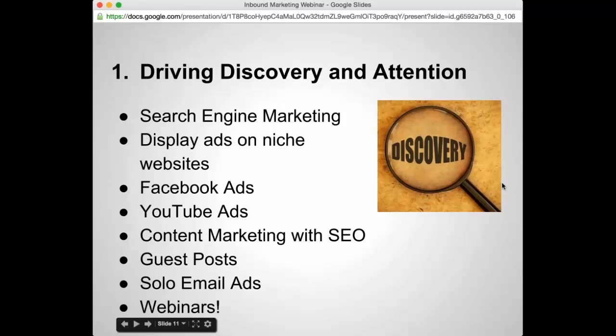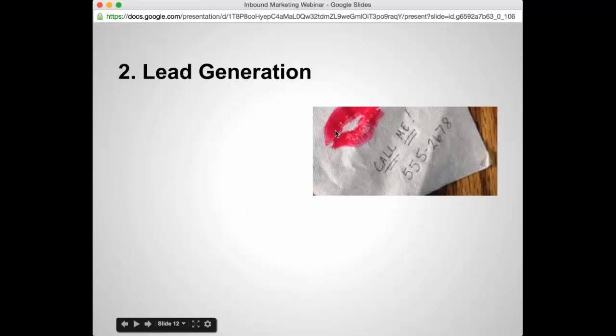But once you get the discovery and attention, what next? Without lead generation, it's not possible, right? Going back to the analogy of this guy trying to meet a lot of girls, he may be making eye contact with, let's say, 20 different girls, and only 10 of them make eye contact back, and only maybe 3 of them actually smile, and only 1 of them will actually give him her phone number, right?